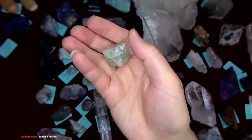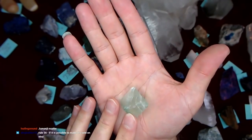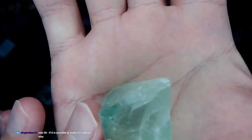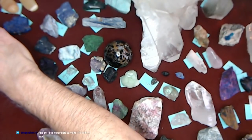Natural forming. This hasn't been worked like this. It grew like this. Formed like this. Right? Beautiful.